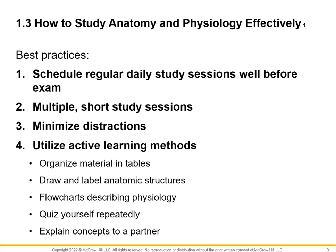Success in these courses will require that you develop some time management skills that most of us are lacking, but also that you learn how to study anatomy and physiology, and not just to memorize, but to understand. There's a reason that you're taking these courses, A&P 1 and A&P 2. And that's because you are probably trying to get into a healthcare profession or some career that requires you to know more about the human body.